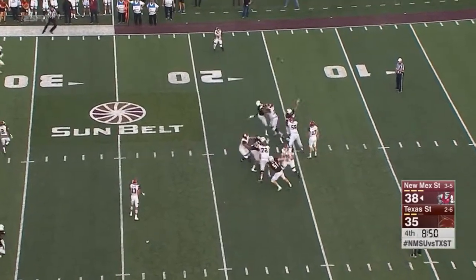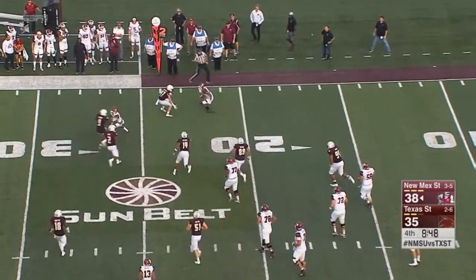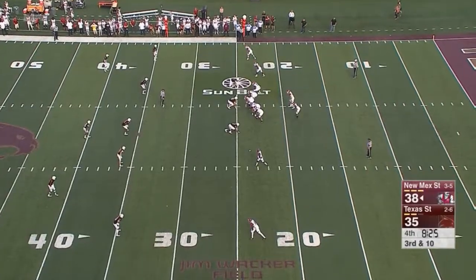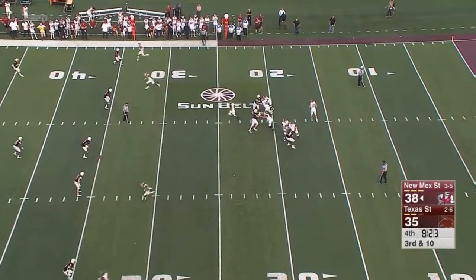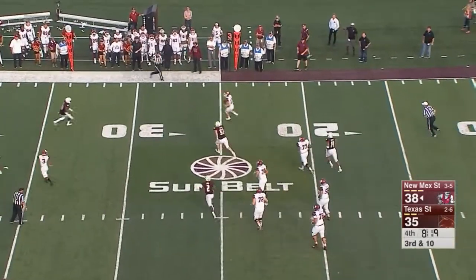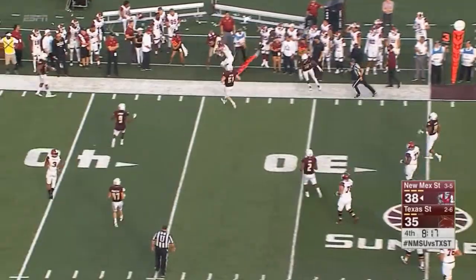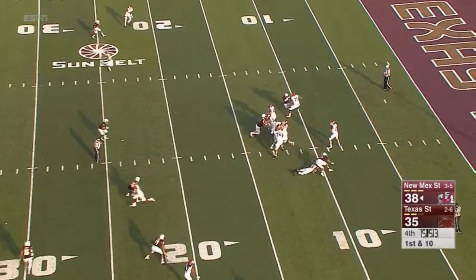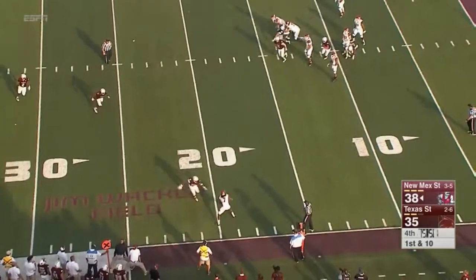Plenty of time again. They'll dump it off to Rose. Krosick is in front of him. And we do this play coming up. Look at the formation here on 3rd down. Rogers looking for the 34. 9,500 passing yards in his career. Blitz on 1st down. Rogers with time.